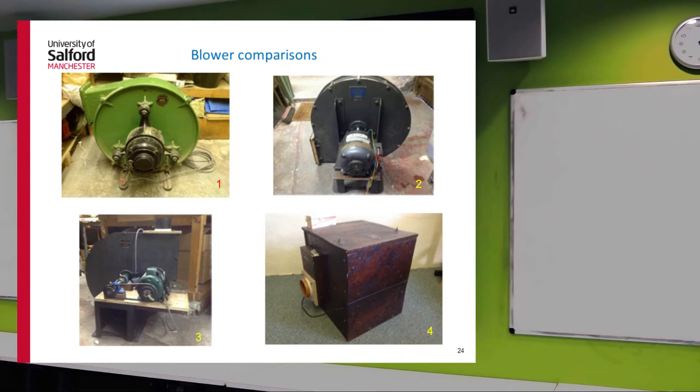So we've looked at the thing that we're exciting. Now we want to look at the thing that's exciting them. So we look at the blower comparison. So we've got four blowers here.